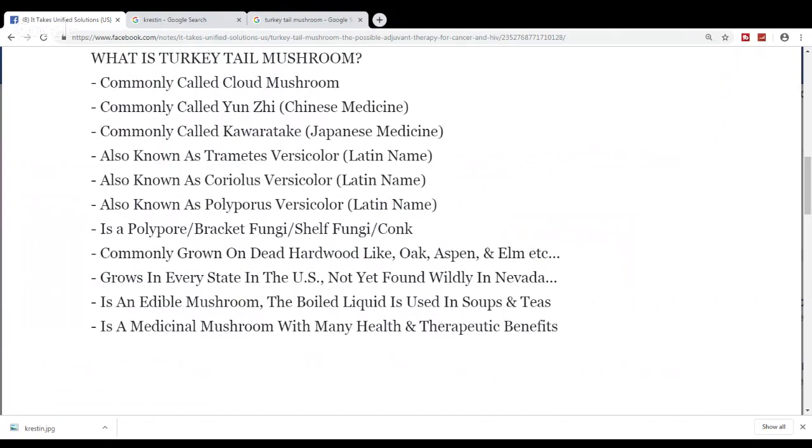What's going on? It's an edible mushroom. It has a really leathery texture, so you don't really eat the mushroom itself, but it's edible in the sense that people boil it down and use the boiled liquid for soups and for teas. They typically do so knowing that it's a medicinal mushroom. And I guess you could eat the leathery part of it, you just wouldn't want to. You know what I'm saying?